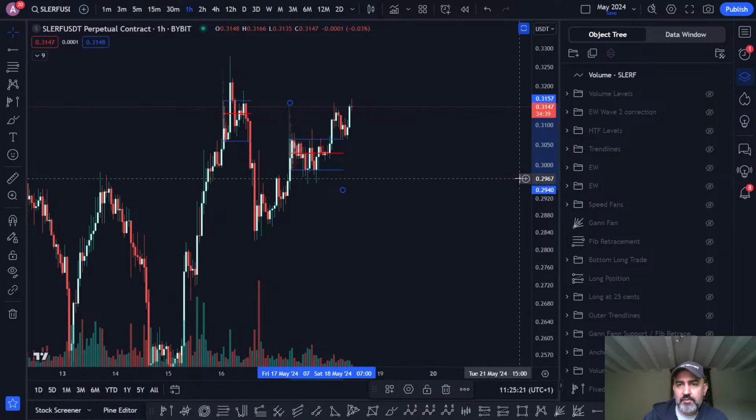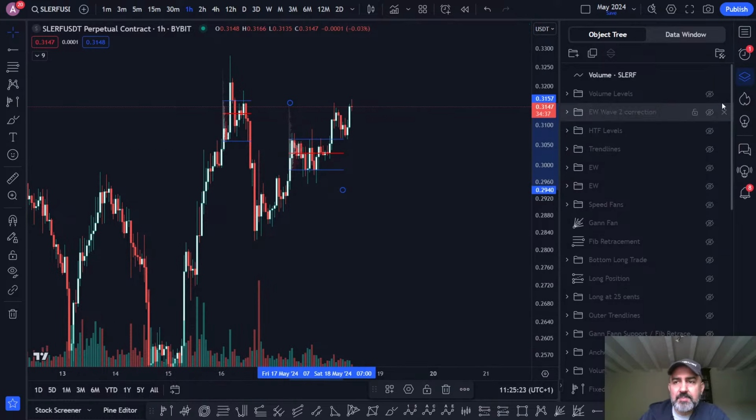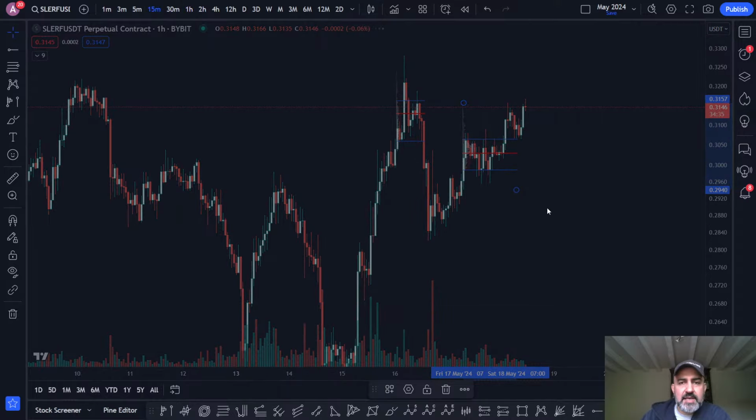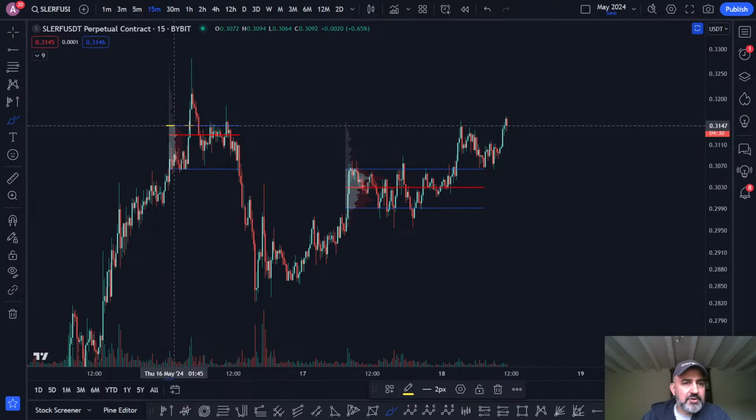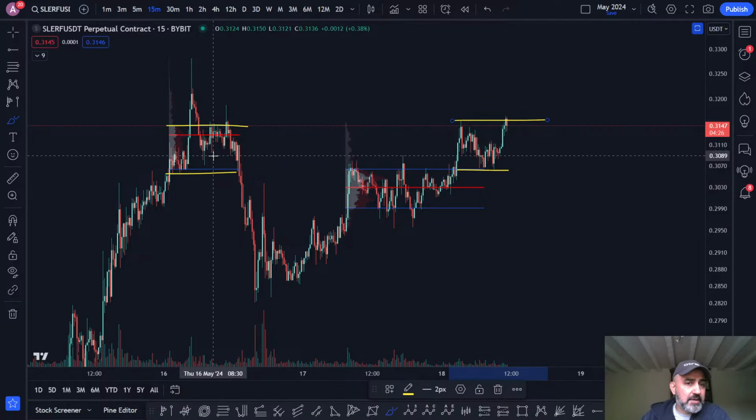We've got these little volume ranges. You see what's happening now of the price on Slerf. We're back into this volume range. You see this little volume range here? We're back in. I think that's pretty strong.